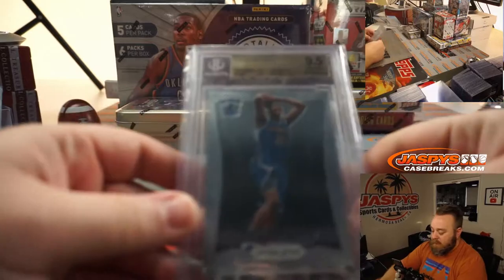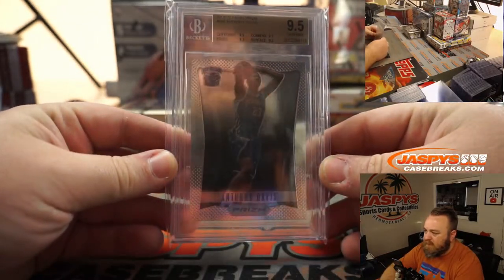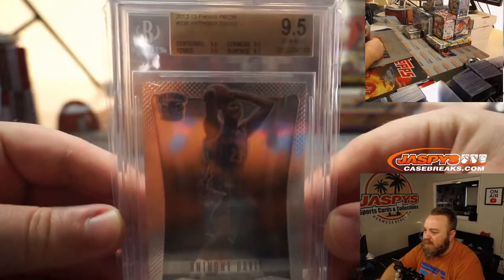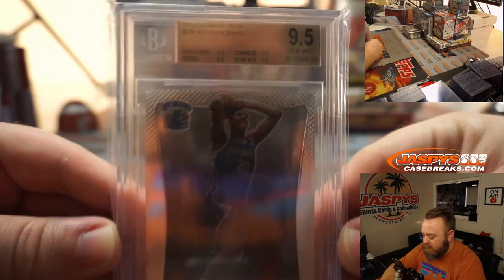And here's our giveaway. Anthony Davis. Look at that face. BGS 9.5. As you can see, all subgrades are 9.5. So true gem mint.